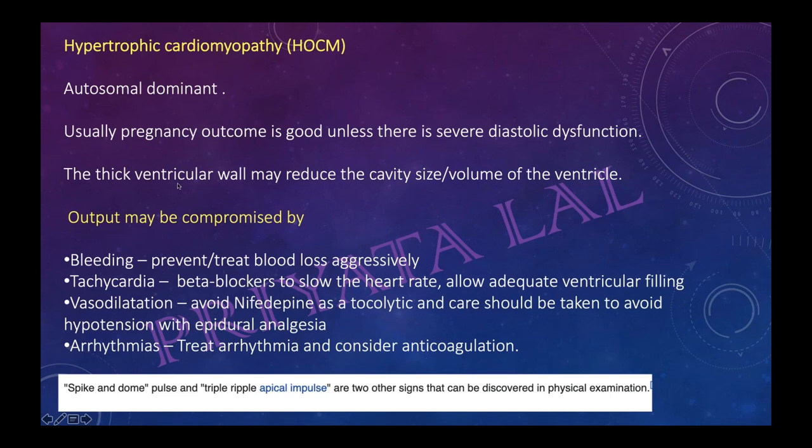Whenever you examine this patient, they will usually have a double cardiac impulse, a spike and dome impulse. Sometimes you will find a double impulse, or they can have a triple apical impulse also. These are the signs you will find in the physical examination. This is important because you will find this question, where you have to diagnose the condition. This will be the buzzword. Either they will write spike and dome pulse, bifid pulse, or triple apical impulse. If that kind of condition is there, then you are dealing with a patient of HOCM.